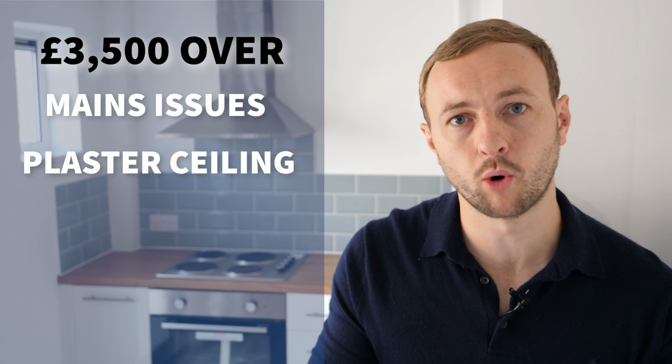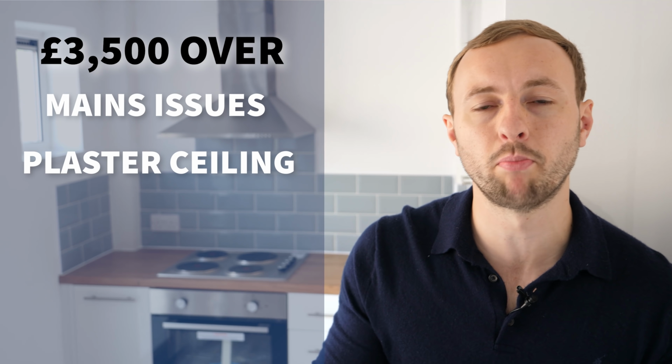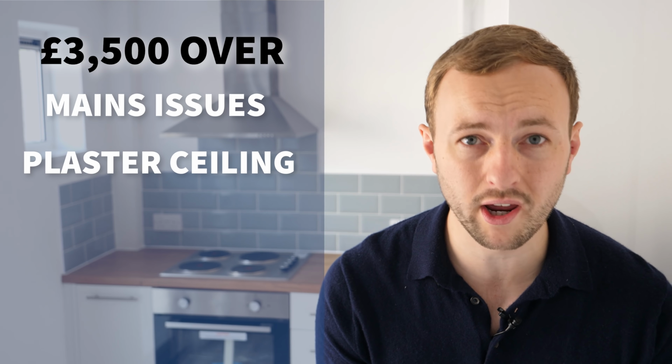We also, it's very rare that you have to plaster the ceiling of a property, but we had to do that with this property, and the reason why is just because of how bumpy it was. And because of the non-standard construction, we had to put boards in as well. So that cost an additional £900.